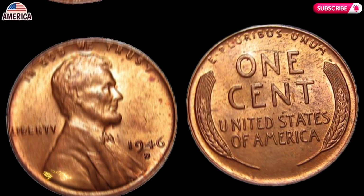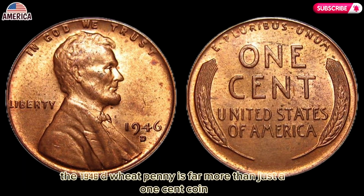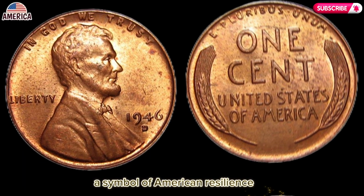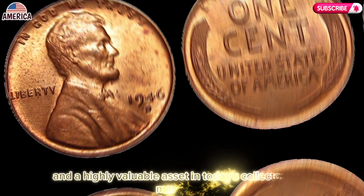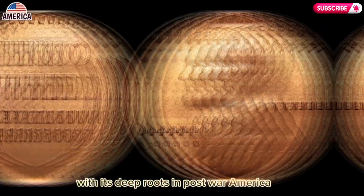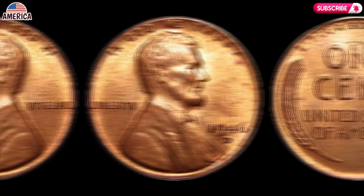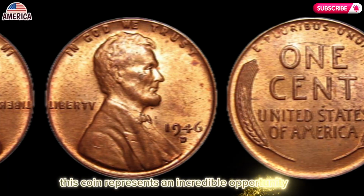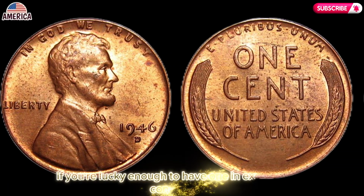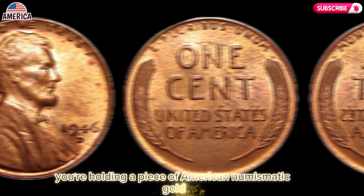In conclusion, the 1946D Wheat Penny is far more than just a one-cent coin. It's a historical artifact, a symbol of American resilience, and a highly valuable asset in today's collector's market. With its deep roots in post-war America, its stunning design, and the increasing demand among collectors, this coin represents an incredible opportunity for those who recognize its worth. If you're lucky enough to have one in excellent condition, you're holding a piece of American numismatic gold.